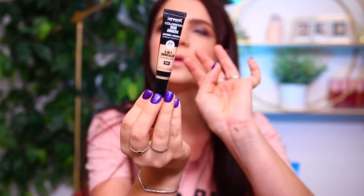This is the Revlon Colorstay Skin Awaken Concealer. It's a 5-in-1 treatment. It has caffeine and vitamin C in it. This is great. I have the shade 005. There's a few different shades I was rotating between, but if you're looking for a good drugstore option for concealer, this one is so, so good.